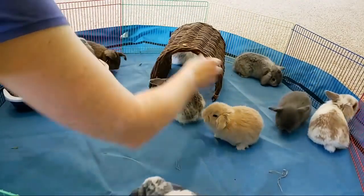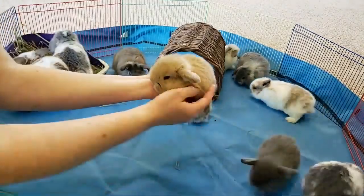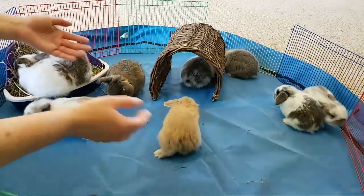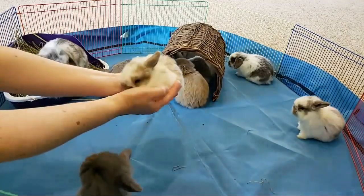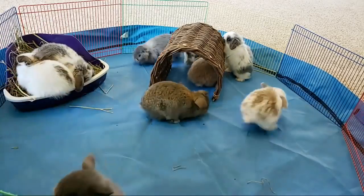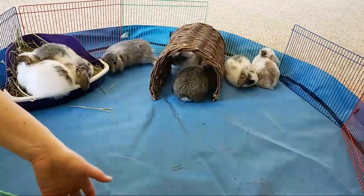Where's the little cream? So this is the same color as Cora. I really like this color too. That's the little solid cream. Is that all of them? Oh no, the broken blue tort. This one. Broken blue tort, which is a really cute color too. So many different colors. Hey, sweethearts.